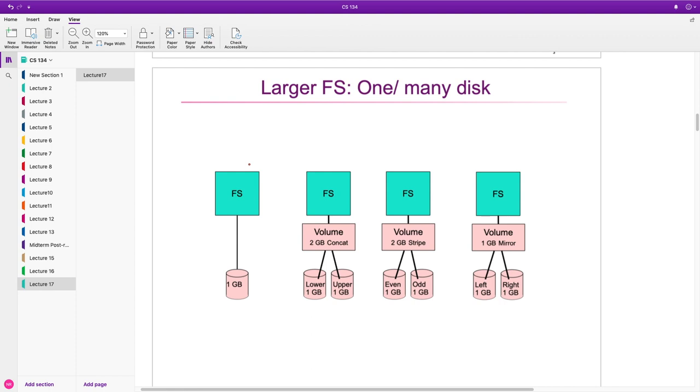Actually, that's a good point. As you fill up your file system, you maybe use your free block bitmap, and you may allocate stuff at the beginning first. So it may be that you've got this lower one. If you've got a file system that's about half full, this might be close to 100% full, and this might be close to 0% full, and that seems wasteful, right?